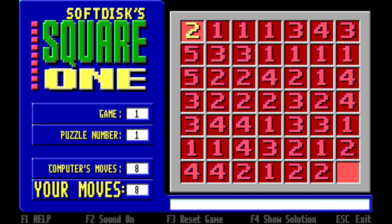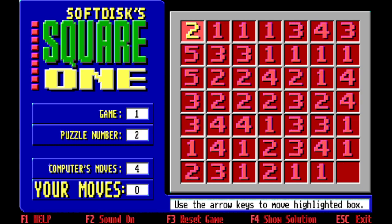I have a solution. I couldn't reset it. Can we go back to puzzle number one? I do not know. I see reset, but clicking that put us here to this new puzzle. I don't know if there's a way to go back. Okay. But I will sit this one out.